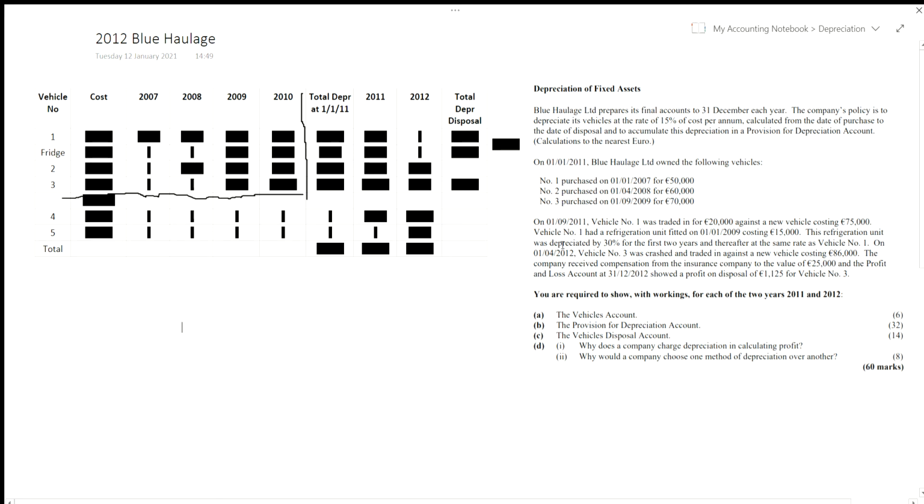Because the question itself actually starts, as you can see here, required to show the workings for the 2 years 11 and 12. Because the question starts in 11 and 12, I have all of 2007 to 2010 put inside this box here, and I'm going to total it. So I'll have a total depreciation figure worked out up to the start date of the question. Then I will do 2011. I'll also do 2012, and then if necessary we'll look at the last column.